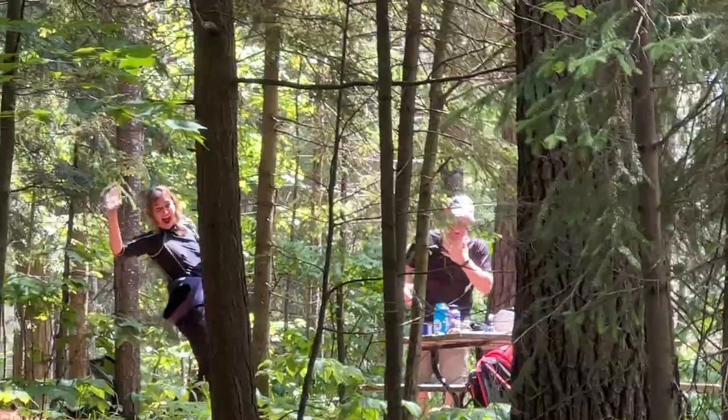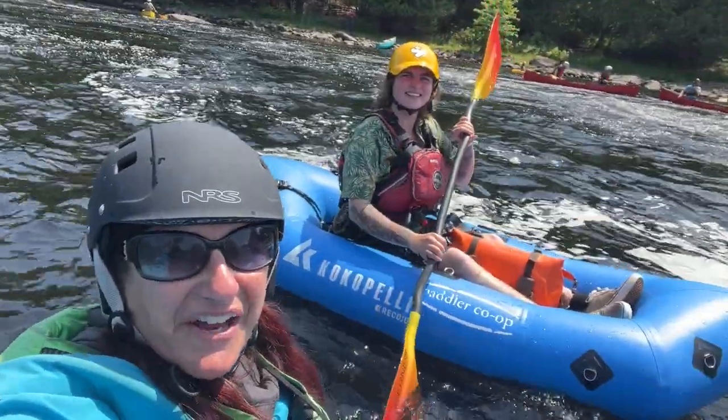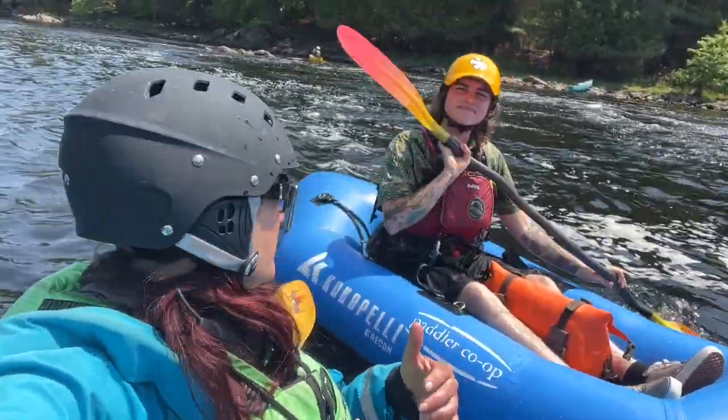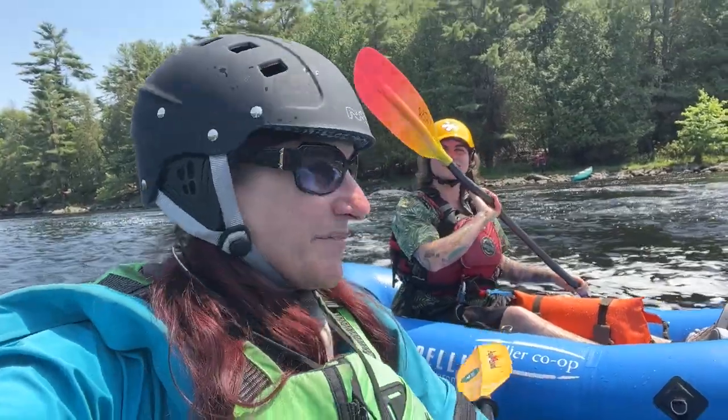All right, so I'm now being instructed by Finn in an inflatable pack raft using a double blade, which is my thing. And I was gonna just not do the rest of the course. These guys came up with this idea, which is amazing.